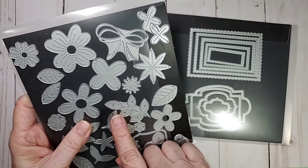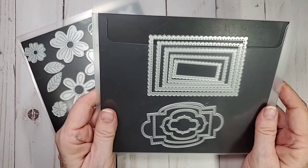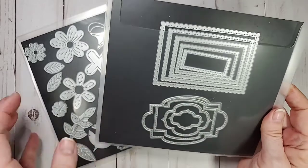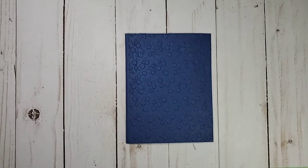So this is called Pierced Blooms, and then I use my standard, use-it-all-the-time So Sentimental dies, which I love. I used a couple different ones on this. And then I used an embossing folder called Ornate Floral. The colors that I'm using tonight are Night of Navy, Daffodil Delight, Granny Apple Green, and a little bit of Basic White.